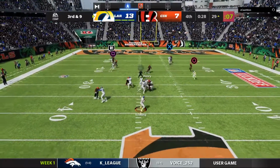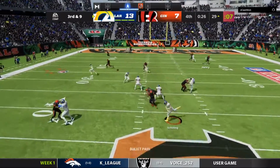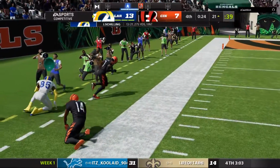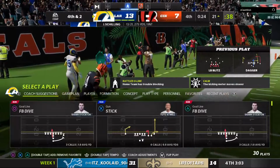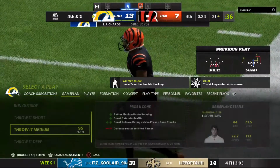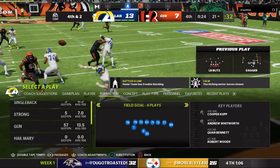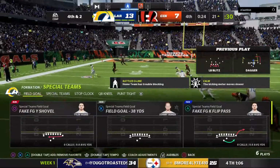From the gun, Schilling. Looking left side, and he's got him in. That's Richards. And he'll be out of bounds as he gets this down about the 21 or 22. It'll be a gain of 8, but it'll also lead to a 4th down.